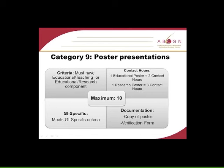If you present a poster at an educational conference or to your unit, you can count hours towards your recertification for the first time the poster is presented. There are no additional contact hours for repeating the presentation. The poster must have an education or research focus. Two contact hours are awarded for educational posters, and 3 contact hours are awarded for research posters. The hours can be counted as GI-specific if the topic meets the criteria in the handbook. If you are audited, you will need to submit a copy of your poster and the verification form.